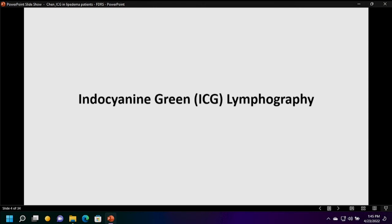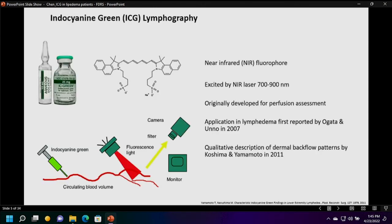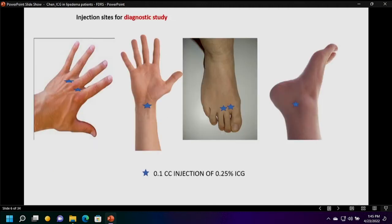All right, so I need to explain to you what ICG lymphography is. ICG, indocyanine green, is a fluorescent compound. It gets excited by a 700 to 900 nanometer wavelength near infrared laser, so it gives off fluorescence. There's no radiation involved. This is in contrast to lymphoscintigraphy, which uses radioisotope, and it's a nuclear active study, and it exposes patients to radiation.